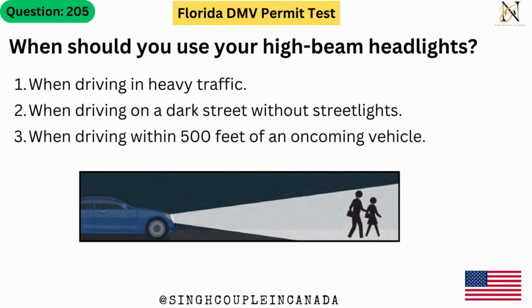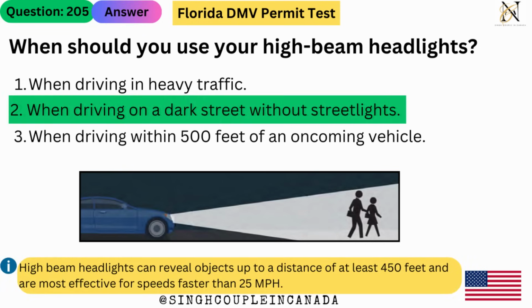When should you use your high beam headlights? 1. When driving in heavy traffic. 2. When driving on a dark street without streetlights. 3. When driving within 500 feet of an oncoming vehicle. The answer is 2. High beam headlights can reveal objects up to a distance of at least 450 feet and are most effective for speeds faster than 25 miles per hour.